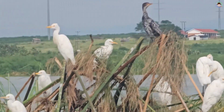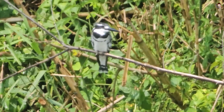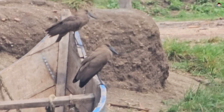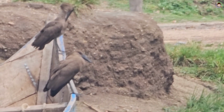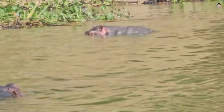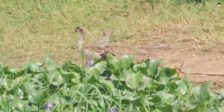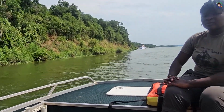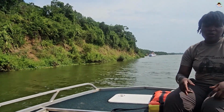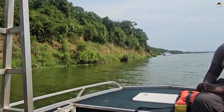Various species of birds, reptiles, and mammals greeted us on our boat ride at the Kazinga Channel. The channel is a popular wildlife tourism area. So is it true that hippos kill more people than crocodiles? Very much. But here, in our community, crocodiles and Cape buffaloes kill more people than hippos.